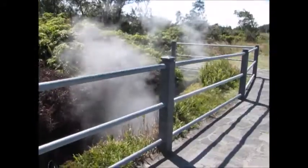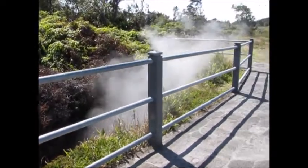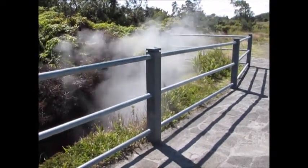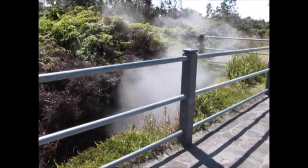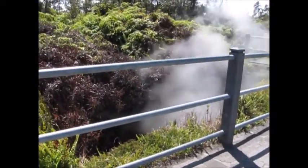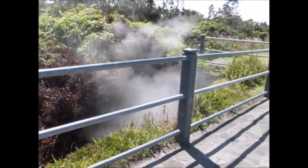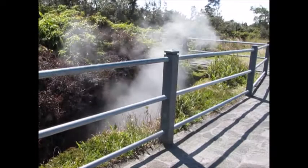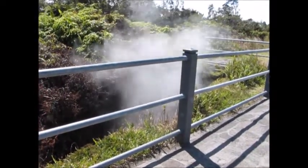Here we are at a steam vent at Volcano National Park. I think this is a sulfur vent, but I'm not sure. Susan seems to think it's just a water vent, so we'll have to check that and see if it is or not. They said the steam coming out of this is between 140 and 180 degrees, and they said that they're quite safe to come up to, so I thought it was kind of neat, and we pulled off on this one to take a look.